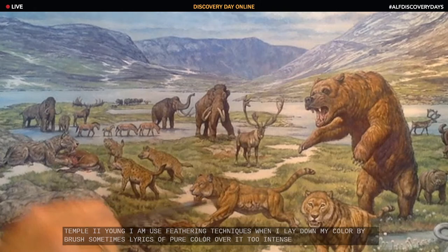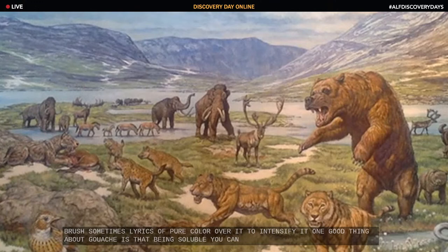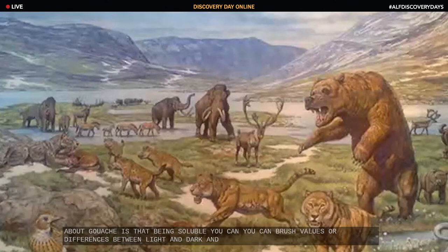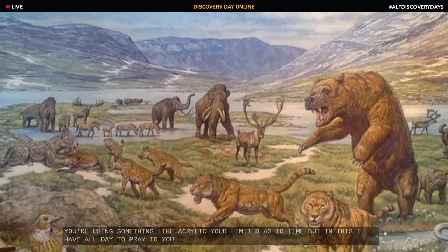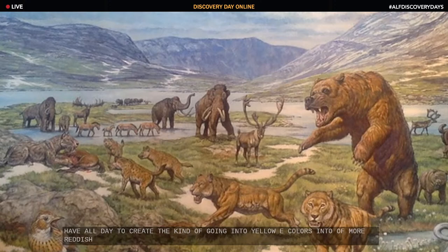intensify it. One good thing about gouache is that, being soluble, you can brush values or differences between light and dark and colors together very easily. When you're using something like acrylic, you're limited as to time. But in this, I have all day to create the kind of going into yellowy colors, into a more reddish brown or orange on the breast of this metal arc.